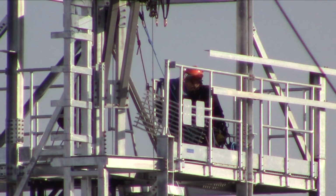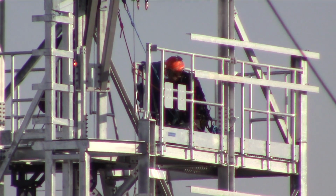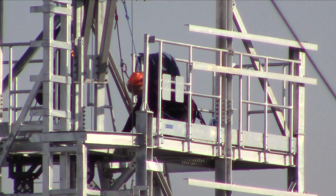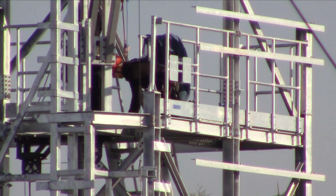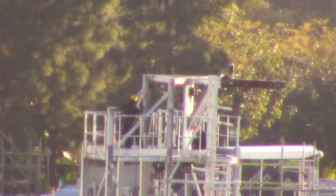The part that the worker cut off is located here. He did this so the grating will be able to fit next to this beam. It is now being put into place. Here's a view of the structure from Pixar Pal-Around.